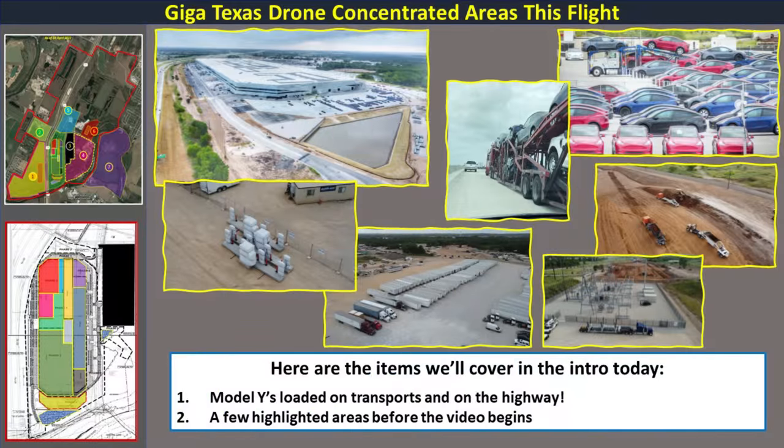Another very busy day at the Giga-Texas, and we see Model Ys on transports and on the highway. And I'm also going to go over a few highlights before we get into the video.